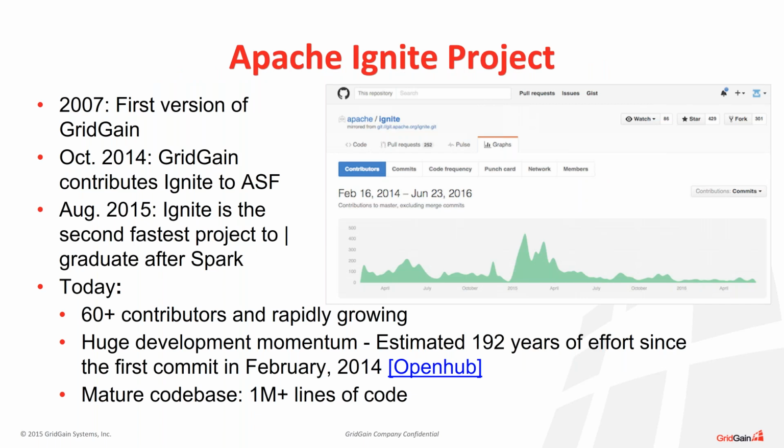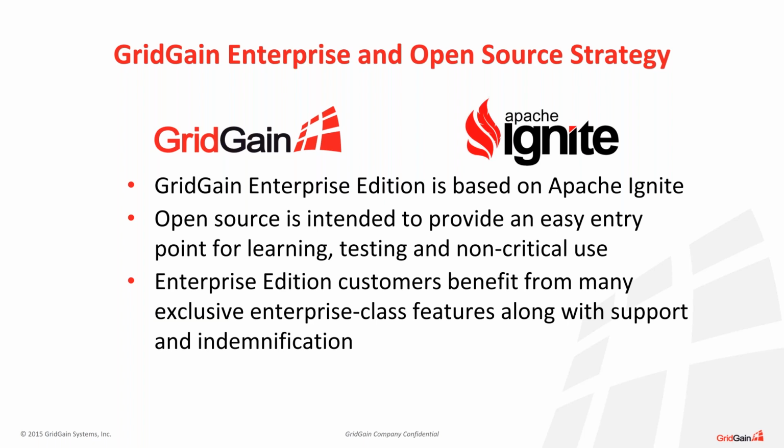So what's GridGain in a nutshell? We are an Apache Ignite project. In 2007 was the first version of GridGain. In October 2014, GridGain contributed Ignite to the Apache Foundation, and in 2015 Ignite became the second fastest project to graduate after Spark. The community is growing constantly, and we have a lot of contributors contributing to this open source technology. GridGain is based on Apache Ignite. It fully supports the open source Apache Ignite core, but also provides many additional benefits that enterprise-class customers will need.